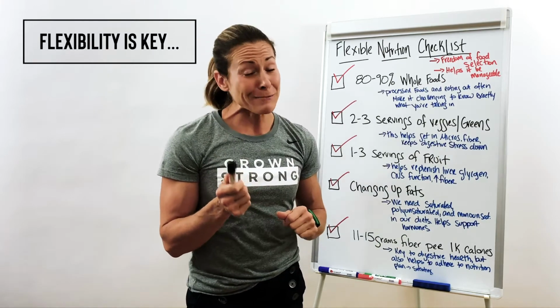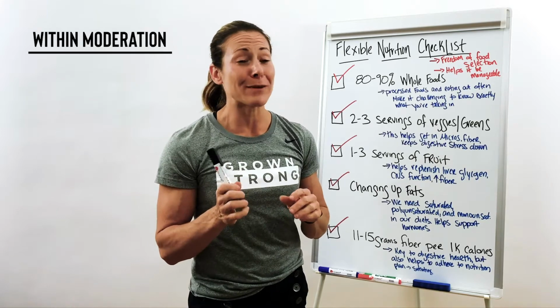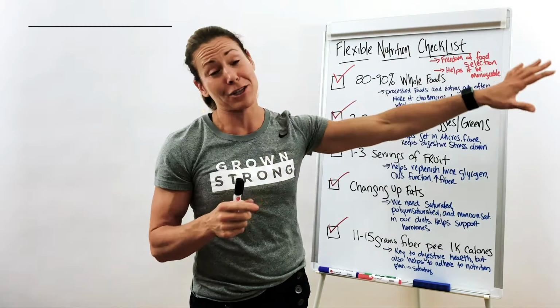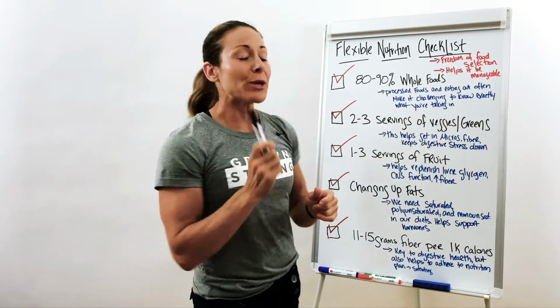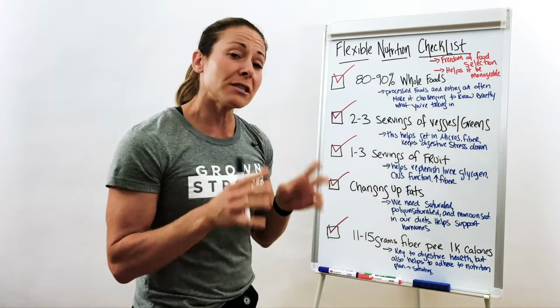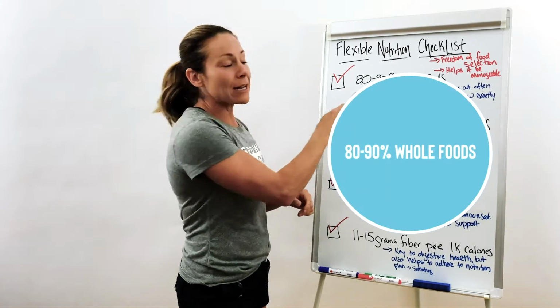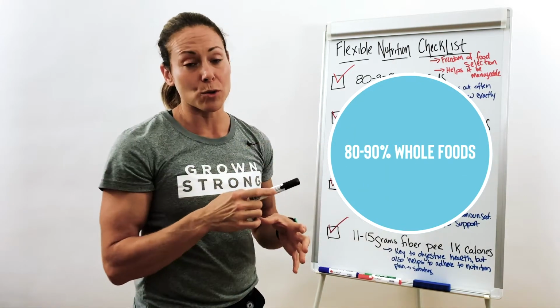Now, we do have to be careful that we're not too flexible, because that can become a little bit tougher and take us to the other direction where we're not reaching our goals. So here's the checklist I like to use with everyone and myself, just to make sure I'm sticking to the basics. First one, 80 to 90% whole food sources.